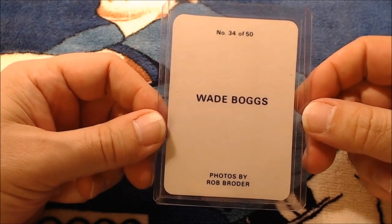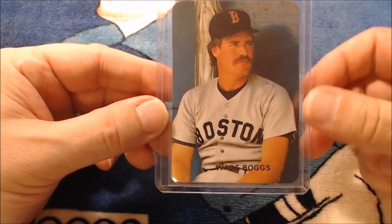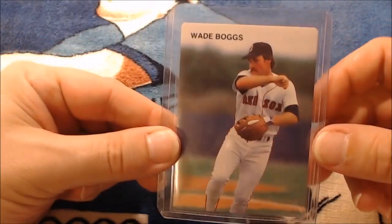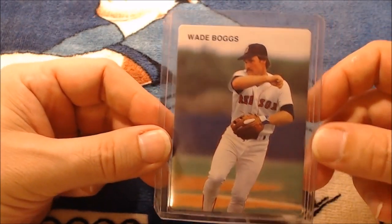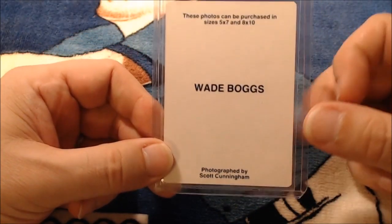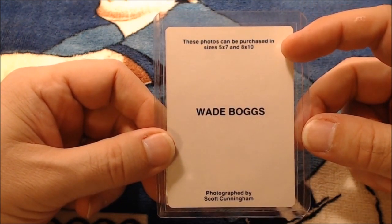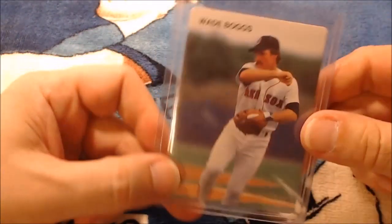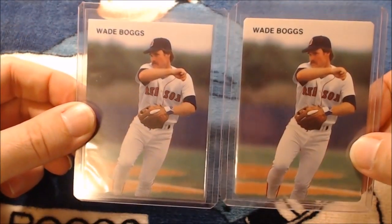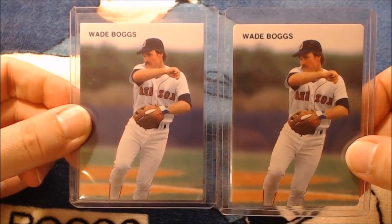going by the checklist that individual put together, he, I guess, discovered that these were from the 1986 set. Again, there's no real way to tell other than really knowing when these card sets were issued. Now see, here's a photograph by Scott Cunningham. And it's almost like a promo that these photos can be purchased in 5x7 and 8x10 sizes. And then this one here is a square version of it. If you notice, this one here has the corners rounded, and this is the square version.